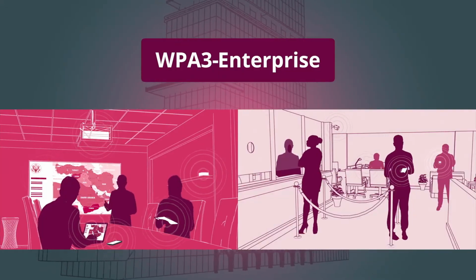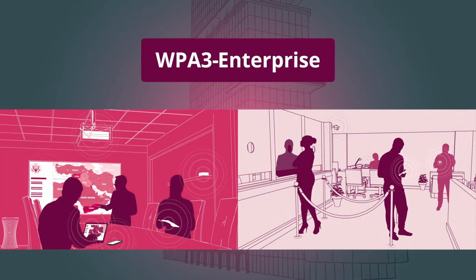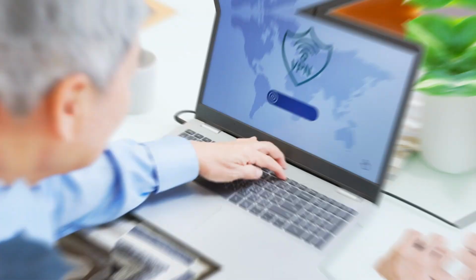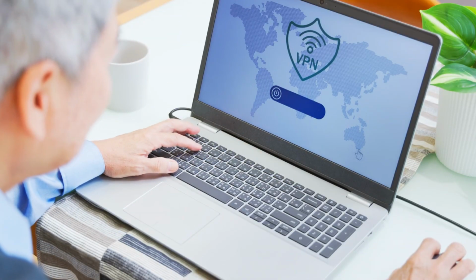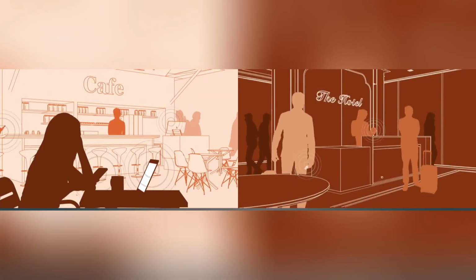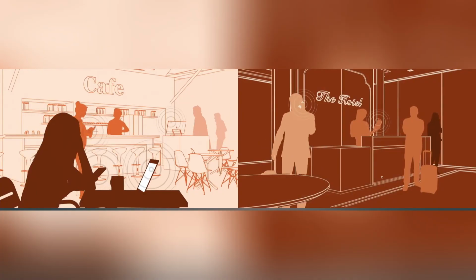Public Wi-Fi hotspots are a different story. While convenient, they can be vulnerable if not properly secured, which is why using a VPN or sticking to encrypted websites, those with HTTPS, is recommended when browsing on public networks.